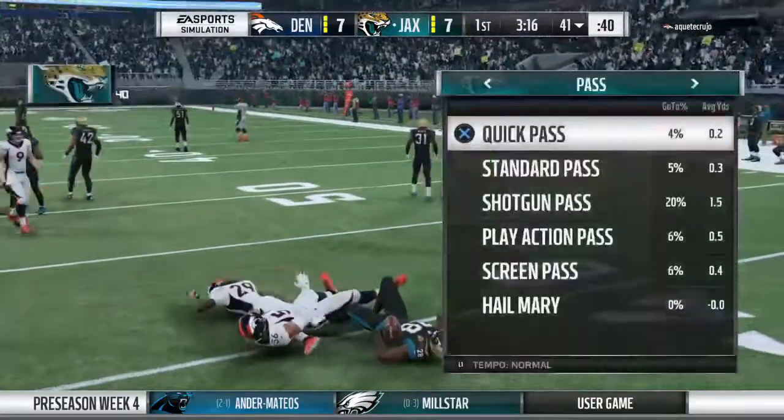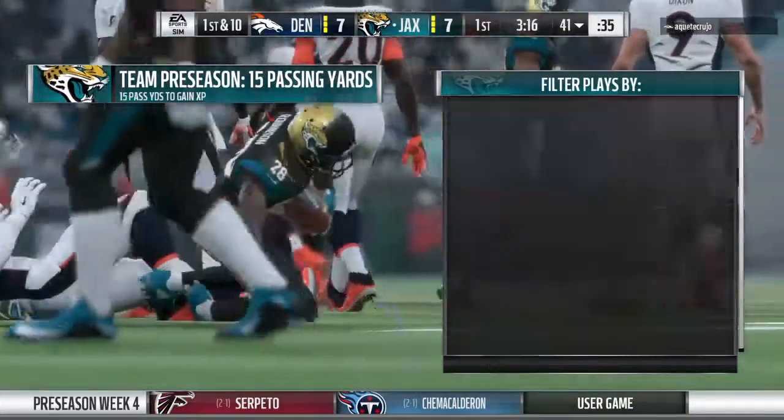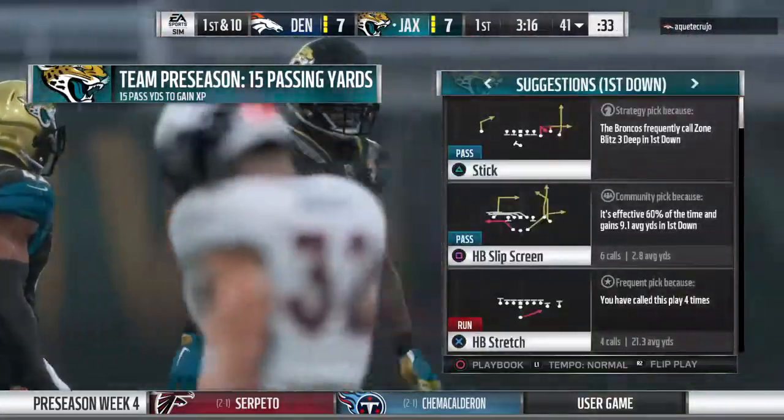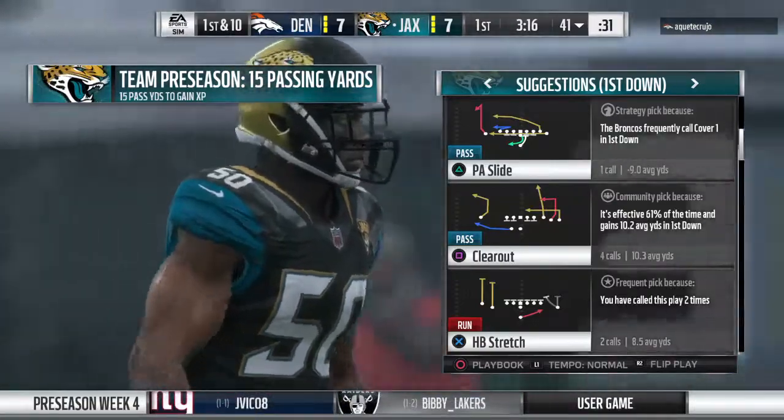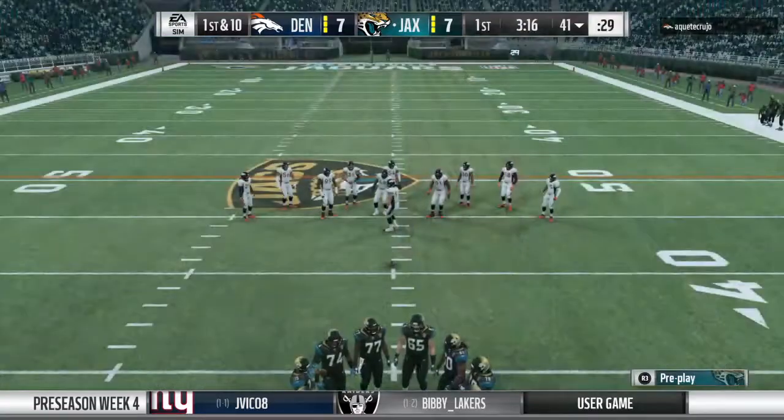Turn there, call it 13 yards. And the Jaguars go on offense, 1st down and 10. Here comes the Jaguars offense as they get set to go again. The last possession, these guys were able to tie the game with a touchdown, and now they'll have a chance to move out in front.